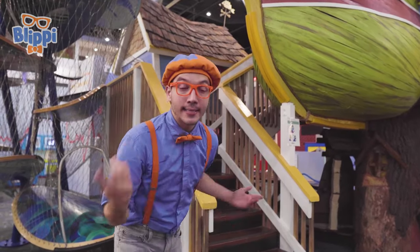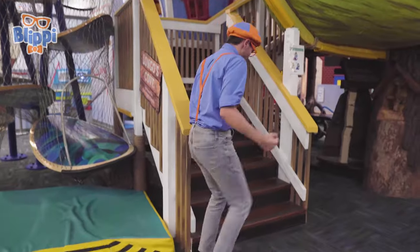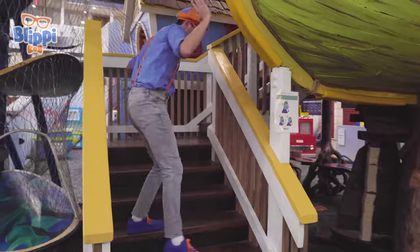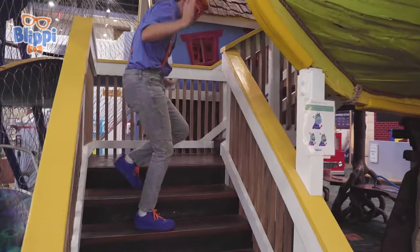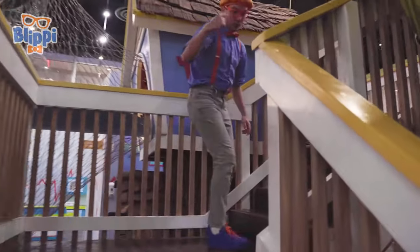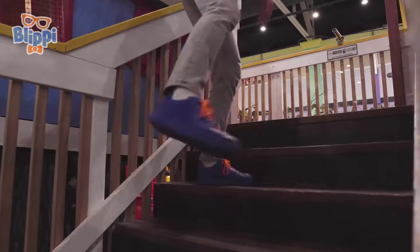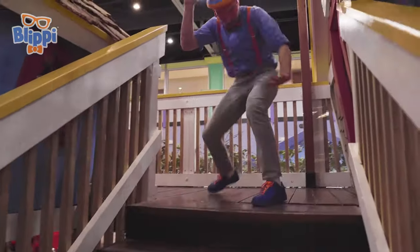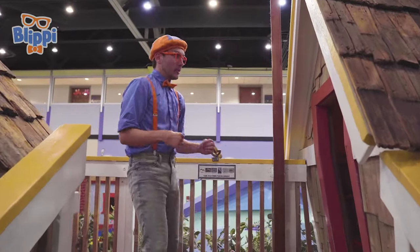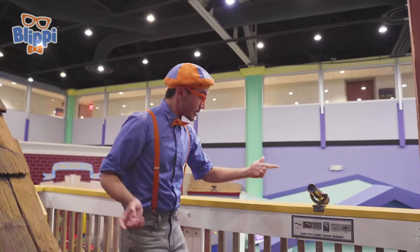Let's climb up. But I have a really good idea. How about you and I count all the steps on our way up? Here we go. One, two, three, four, five, six, seven. There's some more over here. 8, 9, 10, 11. Whoa, 12. We made it up all the stairs, and it was 12. That was a lot.